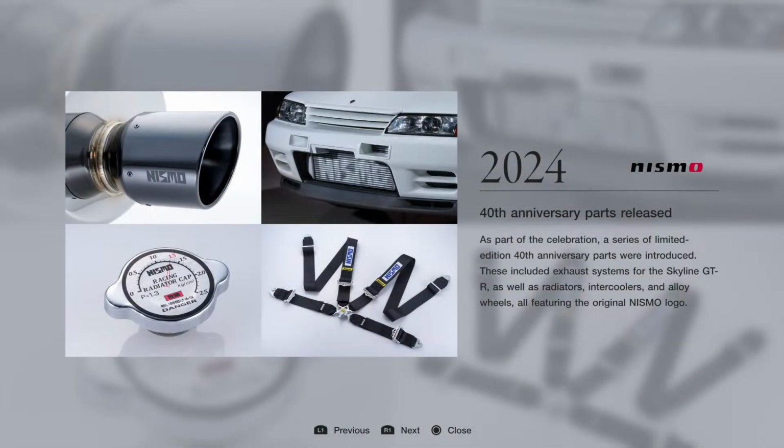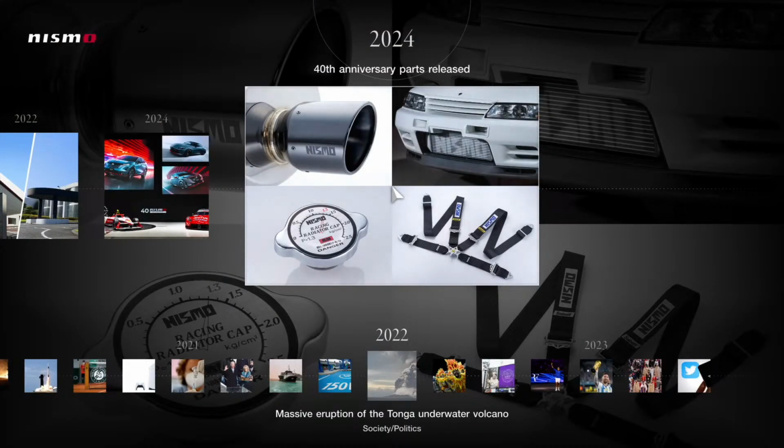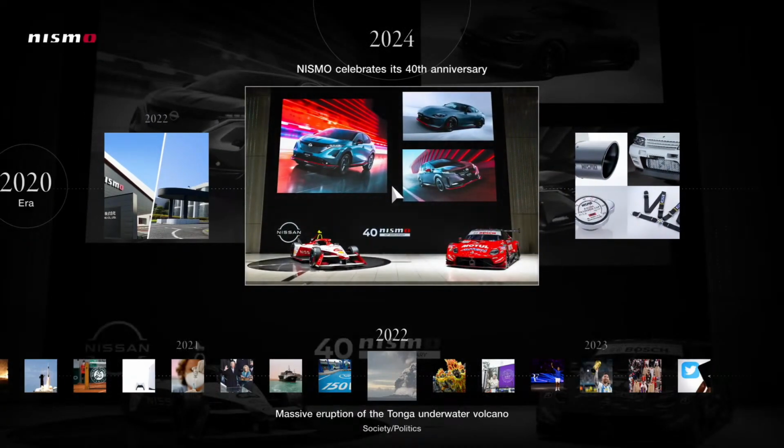As part of the celebration, a series of limited edition 40th anniversary parts were introduced. These include exhaust systems for the Skyline GTR as well as radiators, intercoolers, and alloy wheels, all featuring the original Nismo logo. It's very special since last year for Nissan fans and Nismo itself.